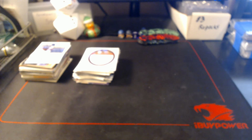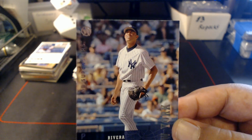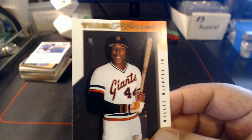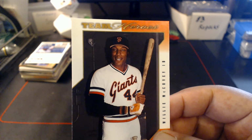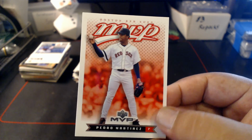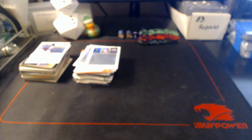Then we got a 2002-2003 Upper Deck Superstars. This was actually a multi-sport set, but this one has Mariano Rivera. Then we got 03 Donruss Team Heroes, Willie McCovey. Got a few of these MVP cards from Upper Deck: Pedro, Biggio, Glavine in the wrong uniform, and Tommy.